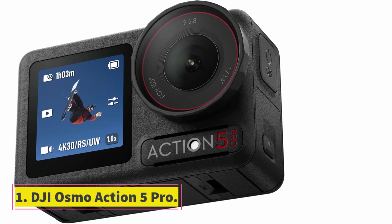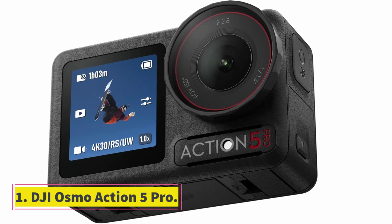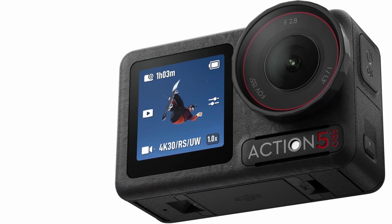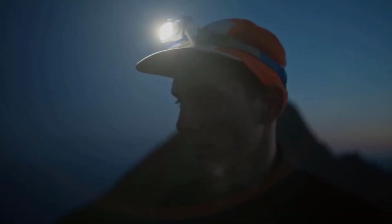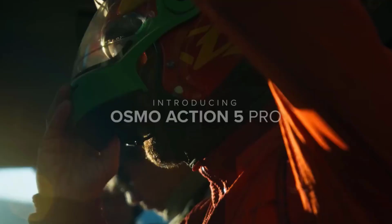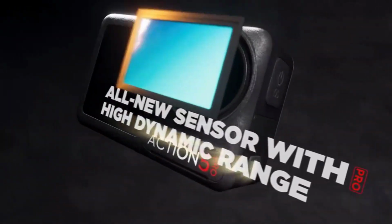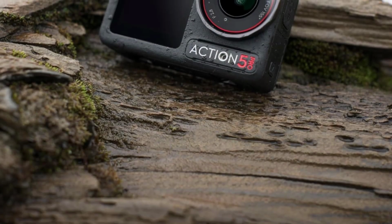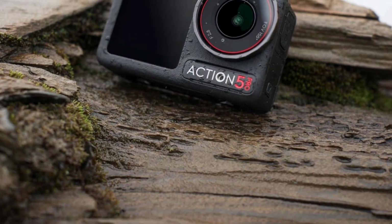Number 1. DJI Osmo Action 5 Pro. For the money, DJI's Osmo Action 5, 8 out of 10, Wired recommends, is the best action camera you can buy right now. It trumps our previous top pick, the GoPro Hero 13 Black, in several ways, including battery life, which tops out at 2 solid hours of 4K video recording in my tests.